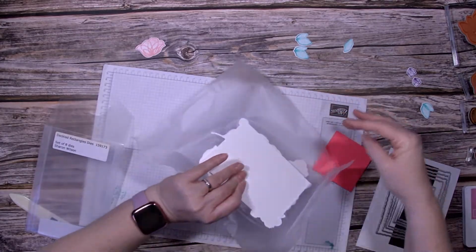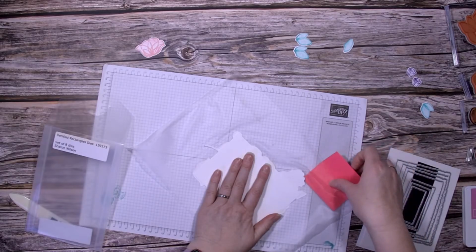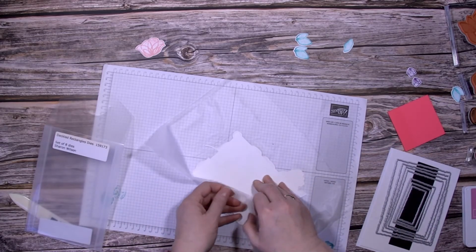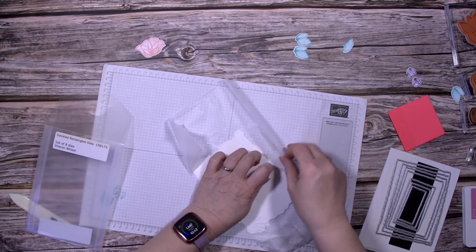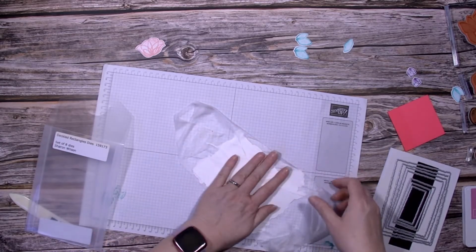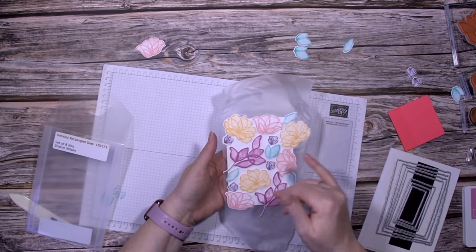But we want some extra space. So what you would normally do is actually trim off the edge, but I'm just going to fold it over for a sec just to try and keep everything in place. I'm just going to try and keep it like that, just to keep everything in place.